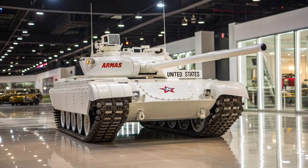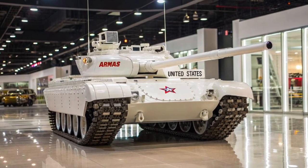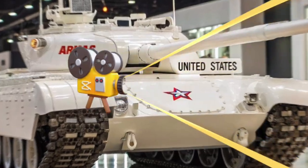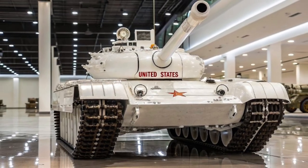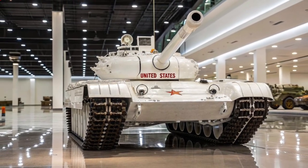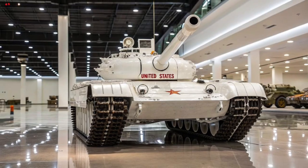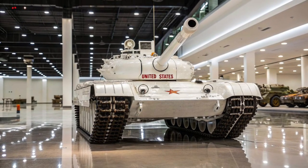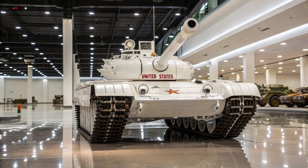8. Strategic purpose and unique selling points. Why would the United States even bother to upgrade an old Soviet design like the T-62? One word: versatility. The T-62 2025 serves multiple roles, from realistic training against Eastern Bloc-style armor to acting as OPFOR, opposing force, units in military exercises.